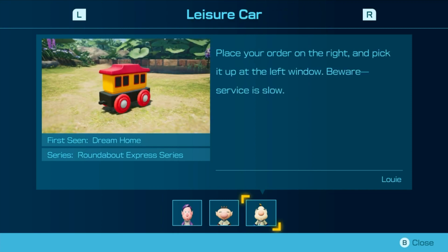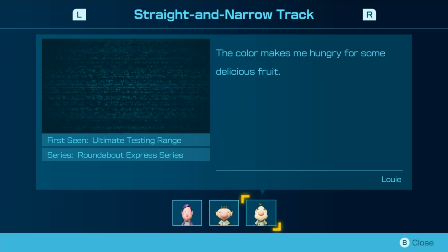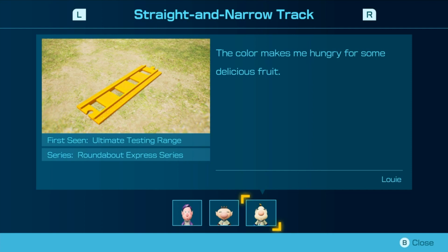Place your order on the right and pick up the left window. Beware, service is slow. Comfy digs. I wouldn't mind staying here for a while. The color makes me hungry for some delicious fruit.